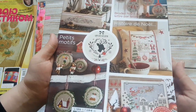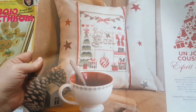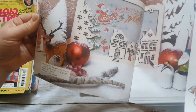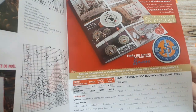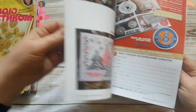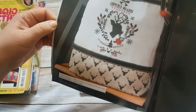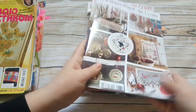Of course, I like the pillow, and I think I have marked the pillow. So yeah, it's a good few like these, like this design, the subscription thing, Rudolph, the red-nosed reindeer.